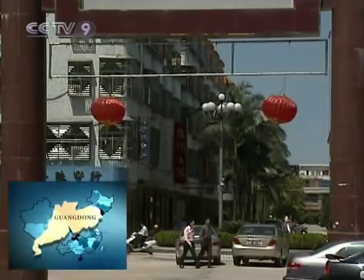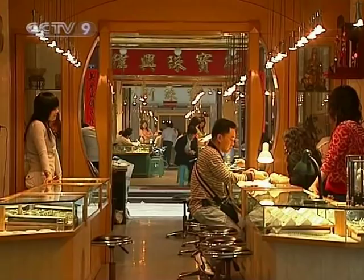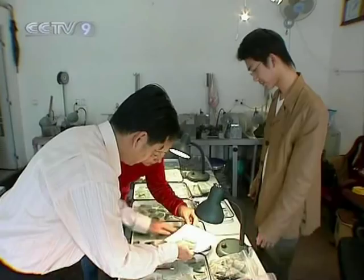It is from the Yangmei village located in the city of Jieyang in southern China's Guangdong province. Though a small village, Yangmei village enjoys a reputation as the jade capital of Asia. The jade masters here have hands which can make miracles. They have the skills to make beautiful jade wares out of ordinary-looking jade stones.